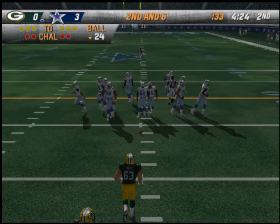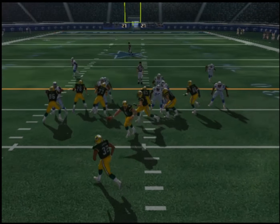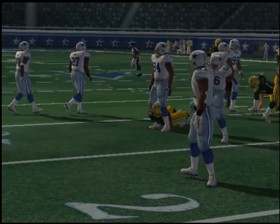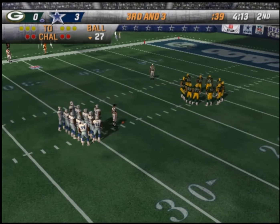Ball on their own 24. Hand it off. James is there on the stop. Right now, they need to keep going at the defense with a run. Sooner or later, they'll be able to break one for a big gain.